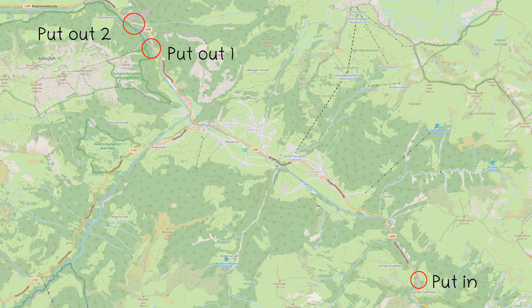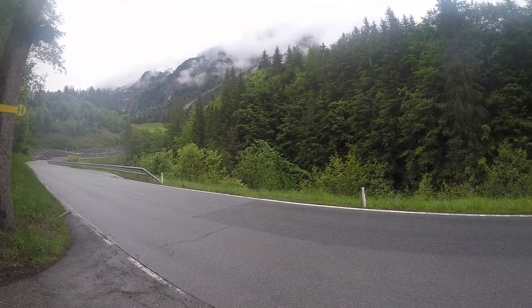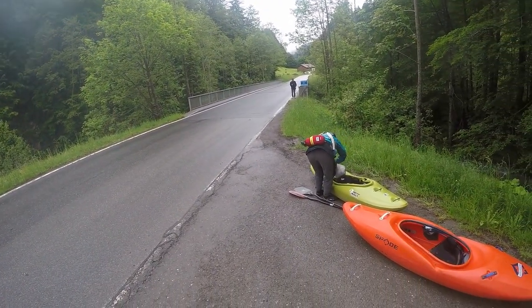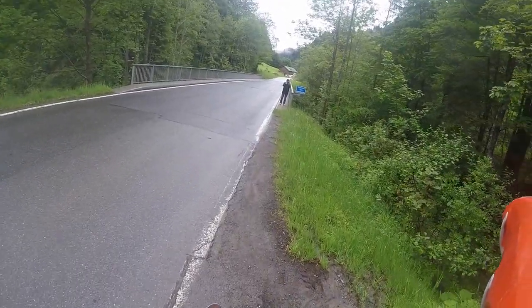Today, we'll look at the upper Bregenzer Ach from below Hopfreben to above Schnepfau. You can put in at the road bridge below Hopfreben. Here it is still relatively easy to get down to the creek.